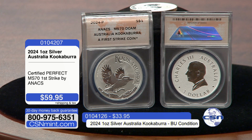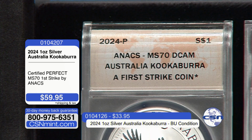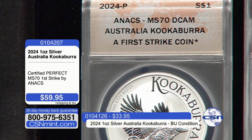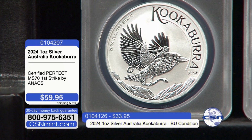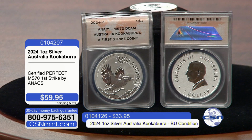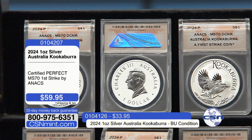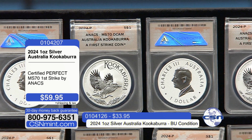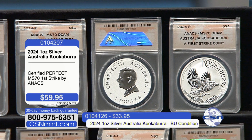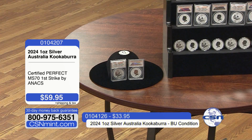And here's why. Here's the secret insider information on the Kookaburra. Like I said, it's been made since 1990. What most people don't realize is it is a guaranteed limited edition. Unlike most bullion coins around the world, whether it be the American Silver Eagle or the Chinese Panda or the Australian Philharmonic or whatever it is, they're made to order, if you will. That is not true of the Kookaburra. They only make 500,000 Kookaburras a year. To put that into perspective, the American Silver Eagle this year will be somewhere in the neighborhood of about 25 million. So about 50 times more coins will be done in the American Silver Eagle series than in the Kookaburra.